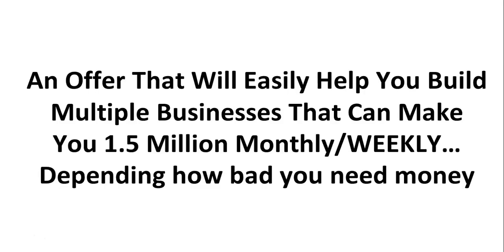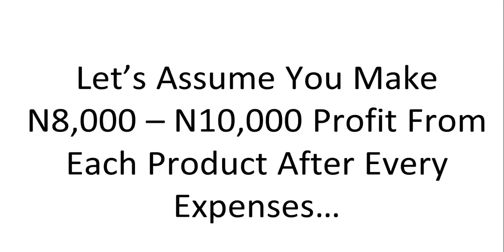Depending how bad you need money, because definitely everybody doesn't need money the same way. Some persons are just okay with 1,000 naira. Some persons are just okay with 100,000 naira. Some persons are just okay with 5 million naira every month. So depending on how much you want to make, because this business is something you can scale to any level you want.